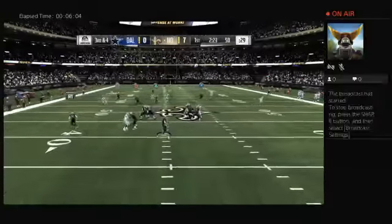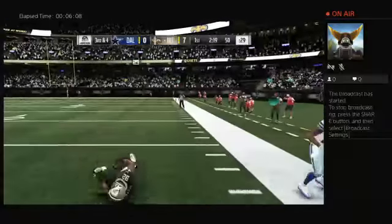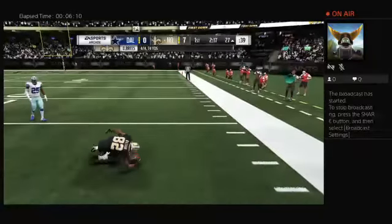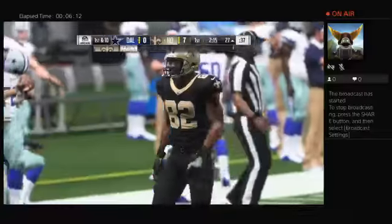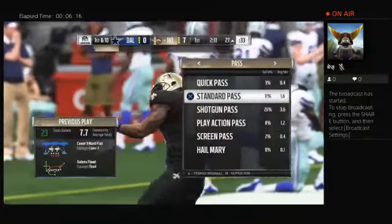From midfield, here's Breeze. And that's complete. It's Watson. And he'll go down, but not before getting this inside the 30. 23 yards on the play.